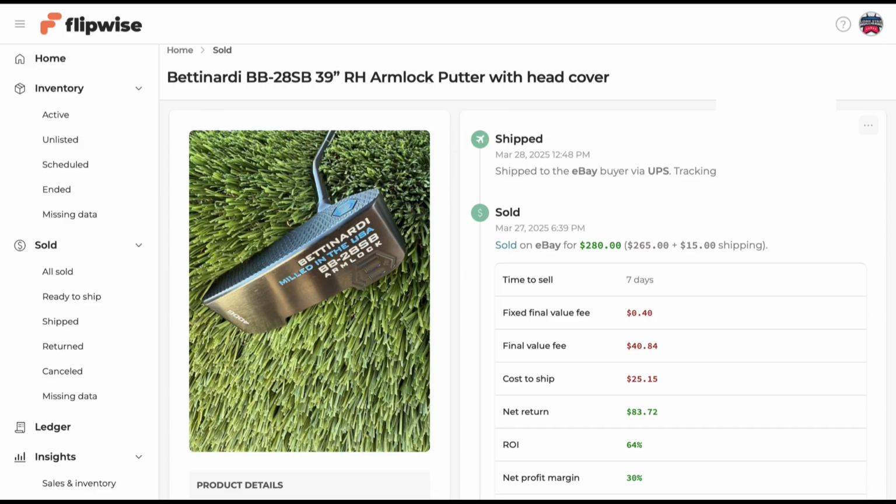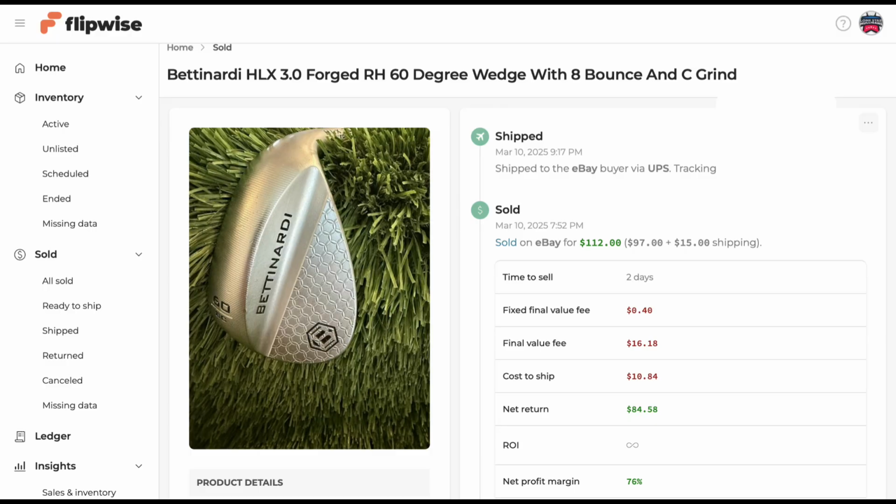Number 6 is this Bettinardi arm lock putter. I found this at a Golf Galaxy for $129.89. I sold this for $280. That's $265 plus $15 shipping, which brings me a really nice net return of $83.72 with an ROI of 64%. It's been a Bettinardi kind of month.